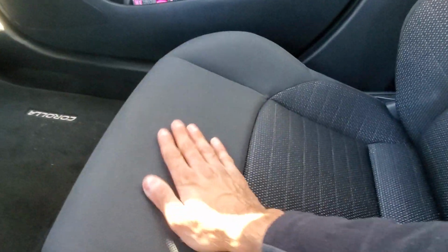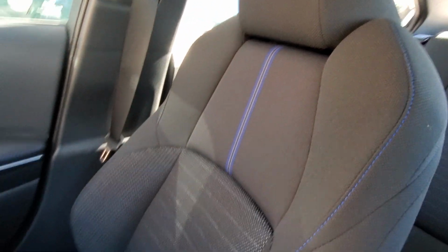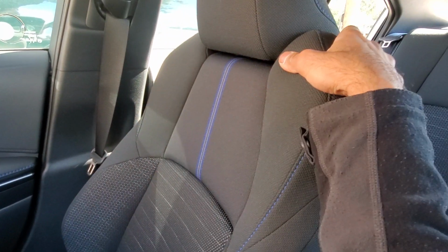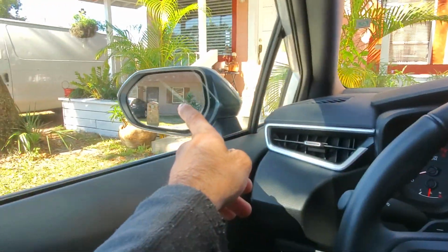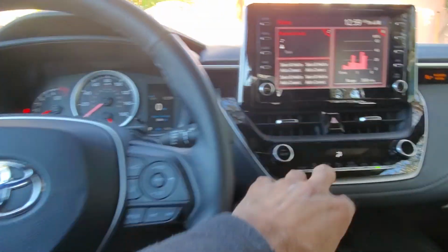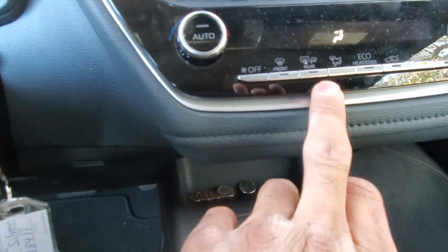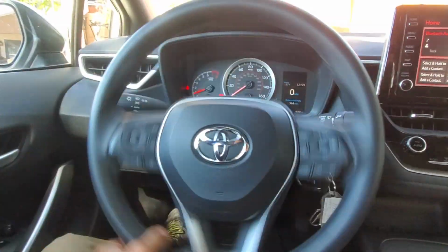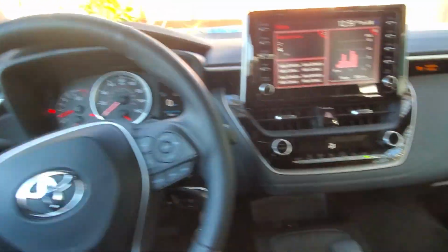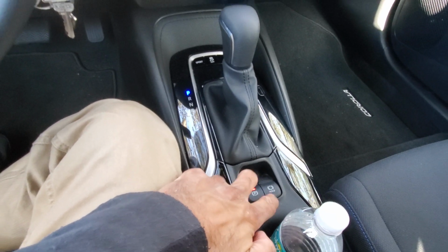Inside here you get this nice seat. You got a nice fabric on the seat. You got the blue striping right there, and the mirrors right there, they're actually heated. If you put the rear defroster on, they're gonna turn on as well. As you can see, the little indicator right there. That's pretty good. Steering wheel is nice, easy to turn. And then the brake and hold function right here, that's really good.